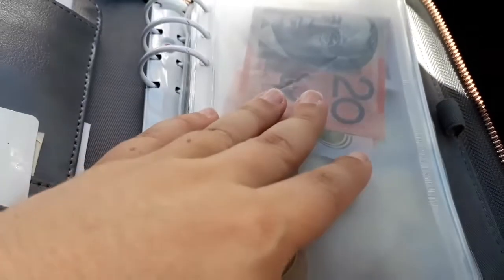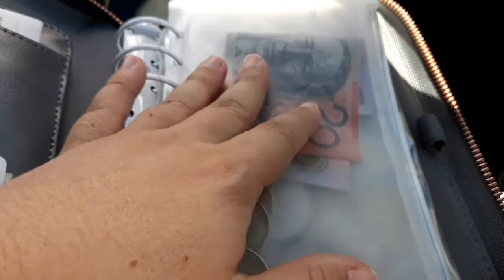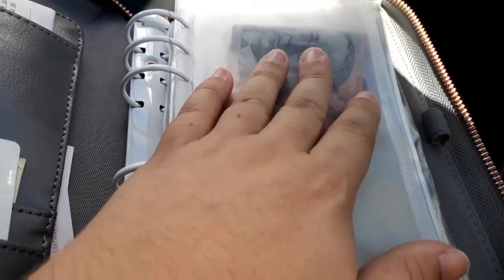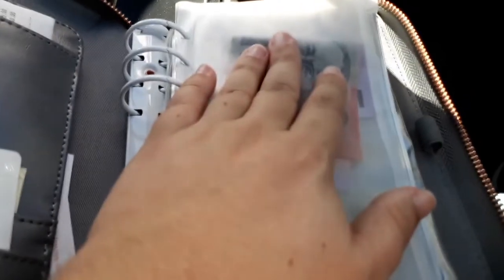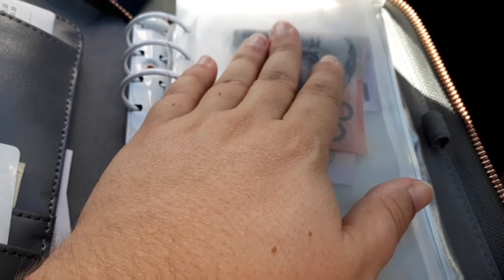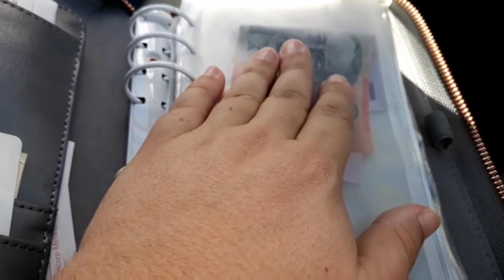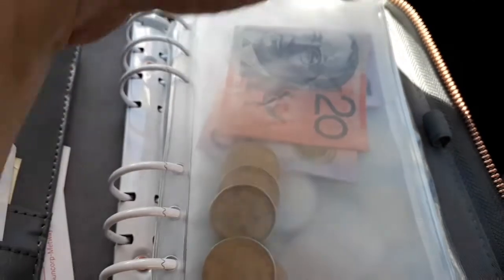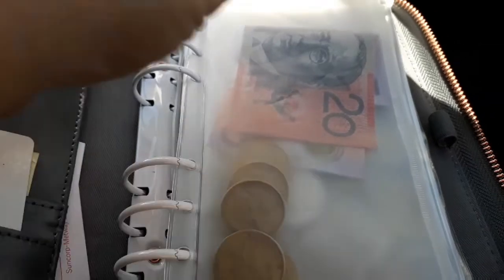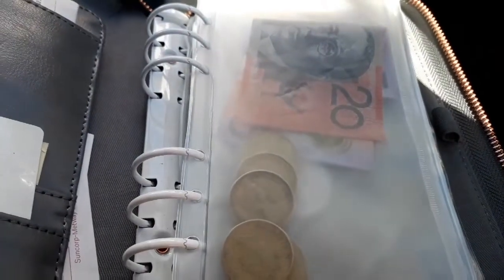So this front pocket here, most of my pockets are labelled except this one. This one is for if I need to purchase something for somebody else. So I pop the money in there, or if I know that I'm going into a certain shop, so it's easier access than the other ones, or the petrol station or something like that. So I sort of get it from the other pocket and put it in the front one.